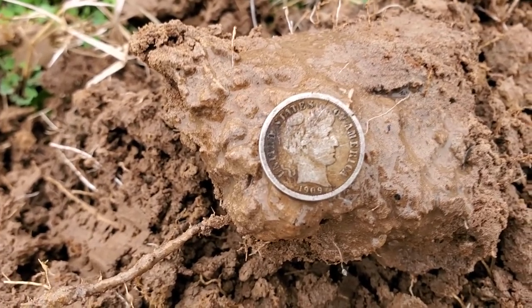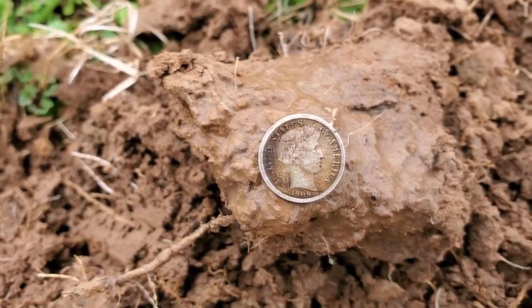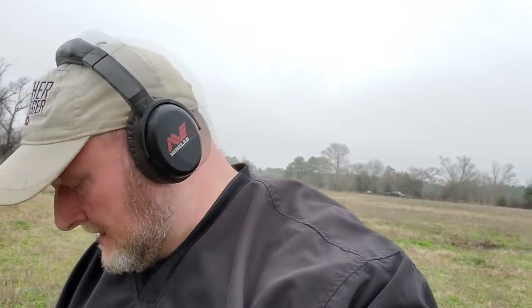I've got 3 coins. He's got none. Smoking him. Oh, he's got stuff. He hadn't told me what he's found. Yeah, he's probably got a barber half. I tell you what, research pays off, doesn't it? I came out here, I talked to the landowner, got on the historical aerial maps, took the measurements, and took the drone out and flew the measurements out here, and lo and behold, it's paying off.